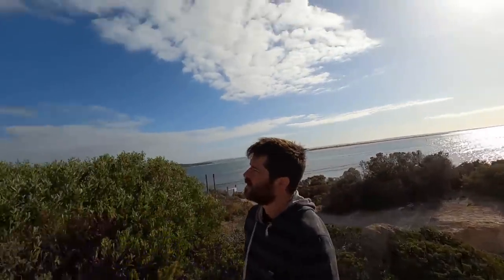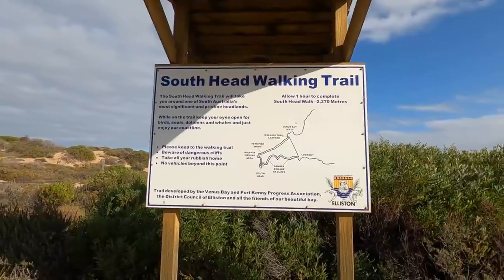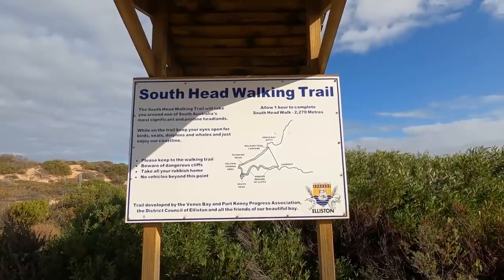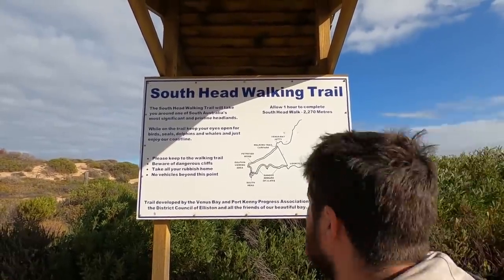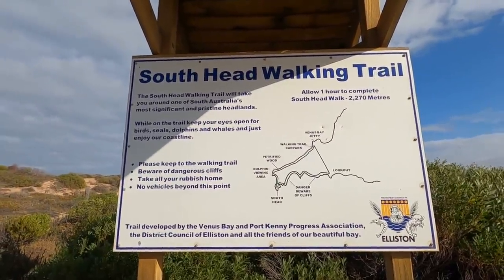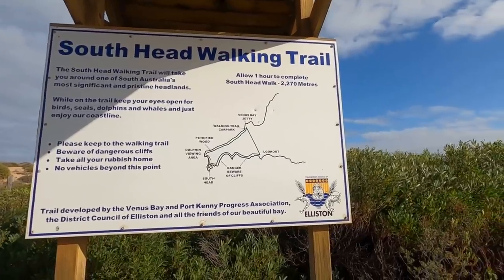We're taking Archie for a quick walk this morning before we start doing a bit of sightseeing. Here at Venus Bay, there is a great walking trail called the Southhead Walking Trail. It's about an hour long walk, and it goes right across the head. Chris is hoping that we'll see a bit of wildlife while we're walking. There are some big cliffs as well, so we'll have to be careful. Hopefully we'll see some nice views and some good wildlife and get a bit of exercise in the meantime.